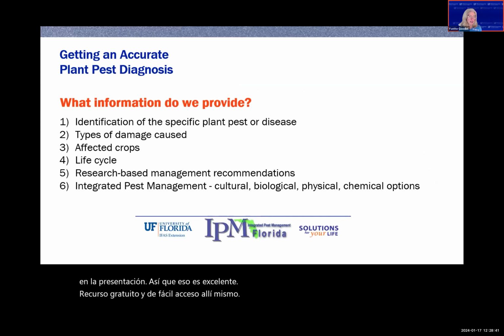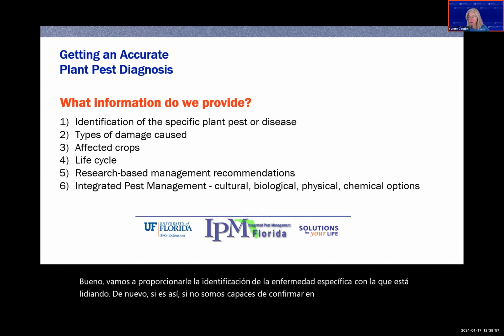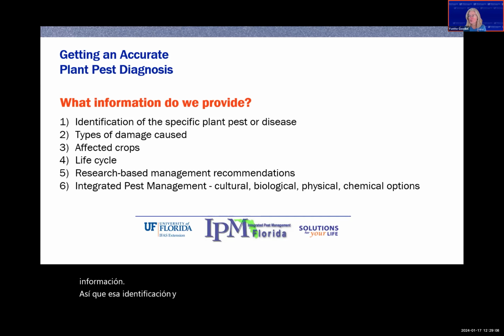So almost to the end, what kind of information do we provide if you reach out to us? Well, we're going to provide you with identification of the specific pest or disease that you're dealing with. Again, if we're not able to confirm based on the sample or photo you provided, we'll do our best to give you a tentative and ask for more information. So that identification, and then more about the pest. More about what it's going to maybe do to your crops, and more about how to prevent it next time and manage it this time.